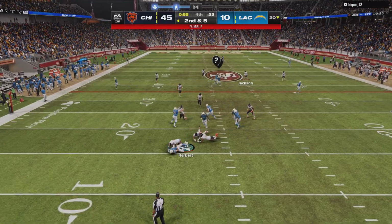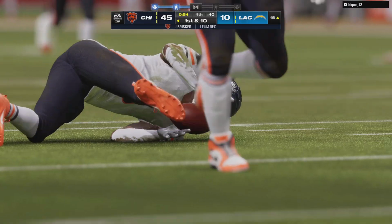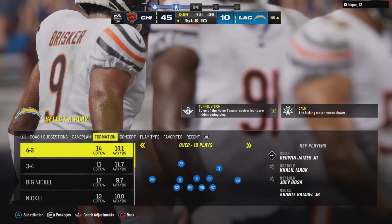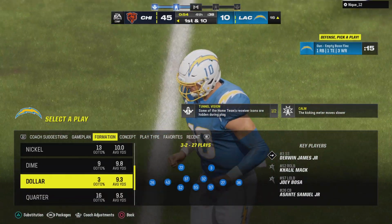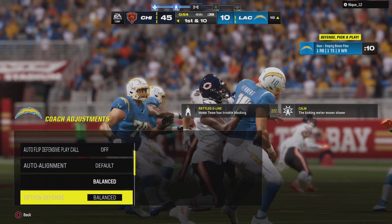Herbert has it knocked free, and this is picked up by the Bears. So they take over not only in enemy territory, but in the red zone at the 16-yard line. And I don't know that that fumble is going to matter a whole lot. You look at the deficit here in the fourth, it doesn't matter.